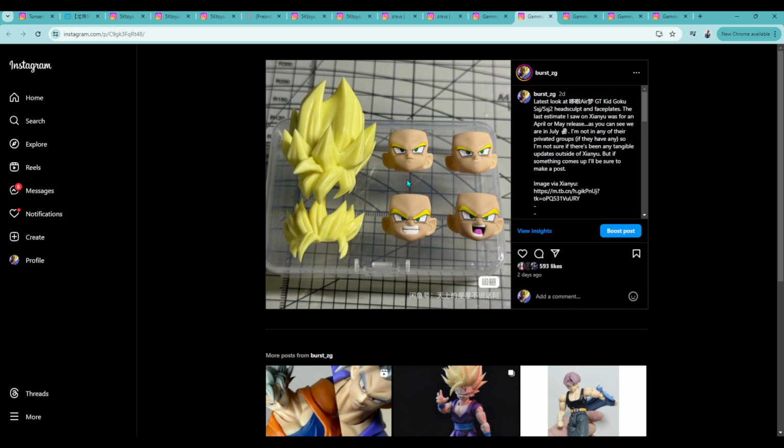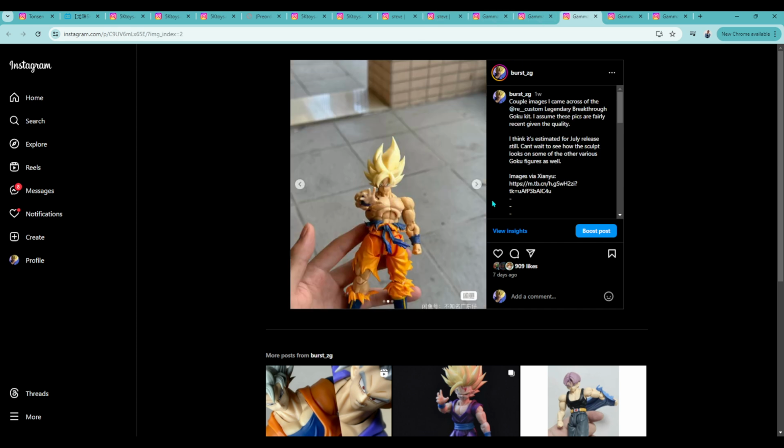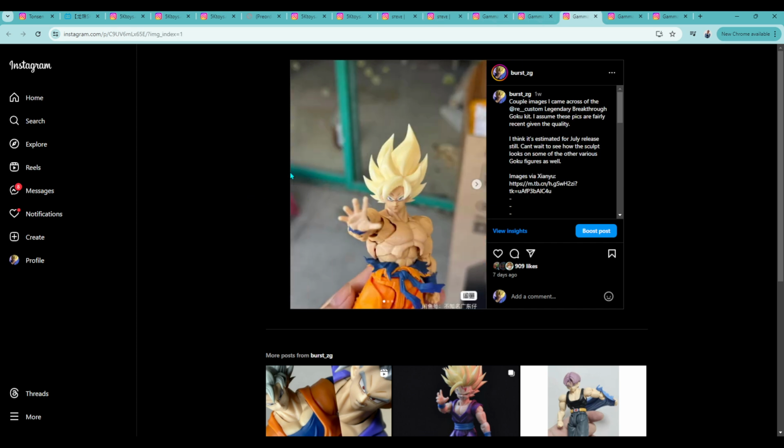Ari Customs also is doing a similar set, different style, for Super Saiyan GT Kid Goku. They have teased that they're working on a Super Saiyan 3 version. Have not seen any updates on that, as well as their Ultra Ego stuff. And speaking of Ari Custom, that brings us into the next tab here, which is their legendary breakthrough Super Saiyan Goku hair sculpt, which looks just chef's kiss, man.